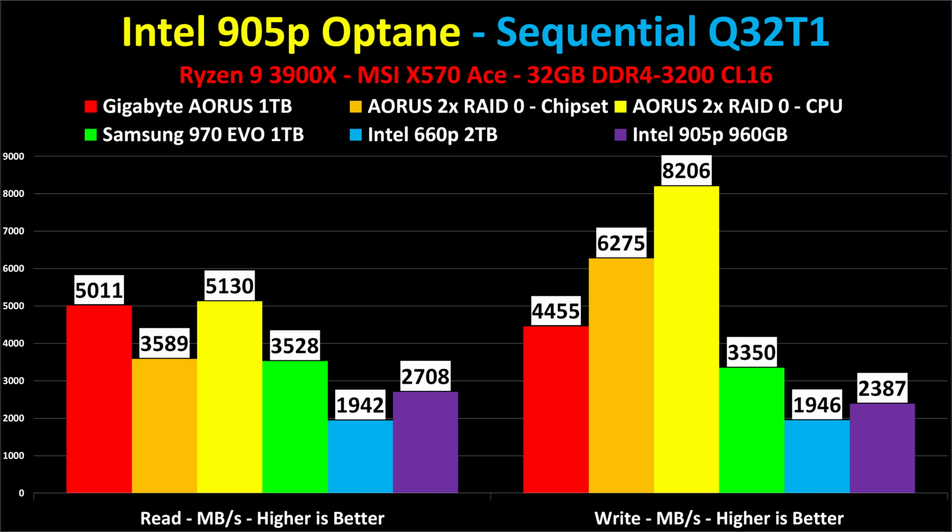First up, we have the Sequential Q depth of 32, thread count of 1, same as I've been running for a while. You can see here the results of the recent reviews that I've done on the PCI Express 4 drive. That's the red bar, the Gigabyte Aorus 1 terabyte, and then the orange and yellow in RAID 0. The Samsung 970 EVO Plus, which is the green bar, the Intel 660p, and then we've added the purple bar, the Intel 905p. Now, the Optane drive does beat the 660p, but I certainly hope it would. That's a budget drive. Notice that the other SSDs are all faster in sequential transfer rate. And this is the sort of chart, again, that people look at and go, well, it can't be that great then, can it? Well, again, this chart doesn't matter.